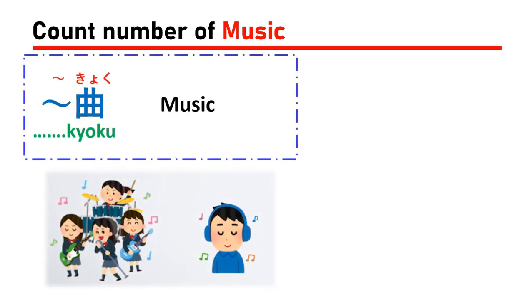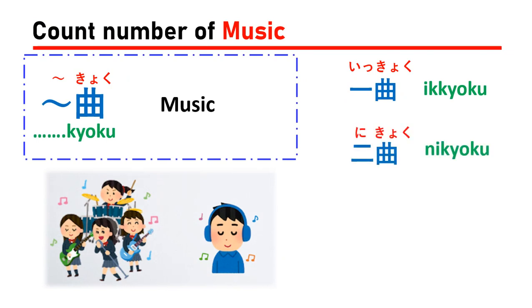Next, we are going to learn how to count music. In Japanese, they use the unit 曲 (kyoku) to count the number of songs. Let's see how to count. 1曲, 2曲. When you say 1曲, that means 1 song. And when you say 2曲, that means 2 songs.